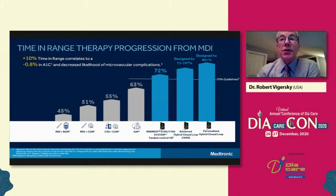The Tandem Control-IQ is 71%. Advanced hybrid closed loop is between 75 and 79% with optimized settings. And the personalized closed loop, we believe, will be able to deliver reliably 80+% time in range. And don't forget, this has all come over a period of less than 5 or 6 years.